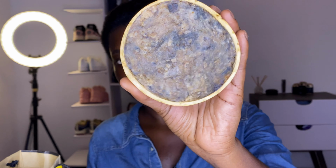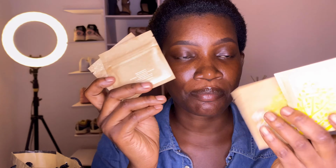Anyways, I didn't show you guys, I also got samples of their black soap and their shea butters. Let me just untie this. Their samples come in all 4 types of shea butter. I wanted to try this out before I committed to a full jar. So I'm going to try these.